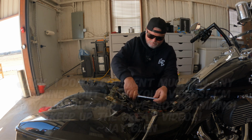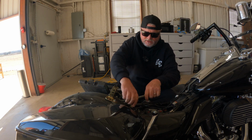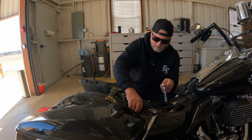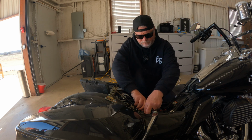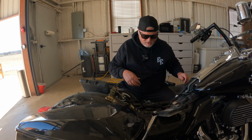Taking off this mount for this backrest I had on the stock seat is always a pain in the butt. Not really. Kind of got to pull the ECM up and get it out of the way to get to those nuts on the back side. Get that out of the way.